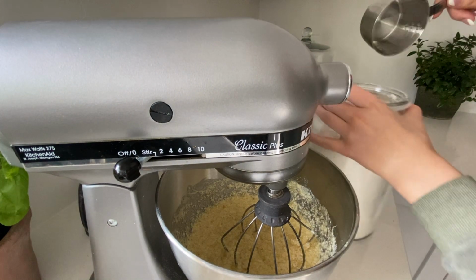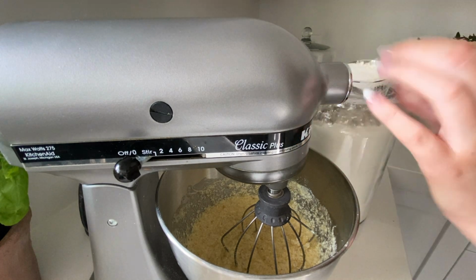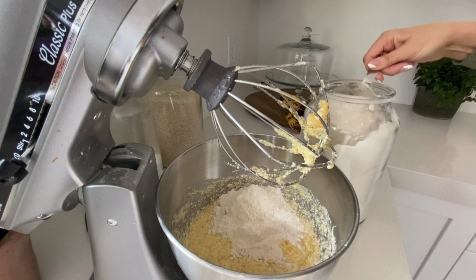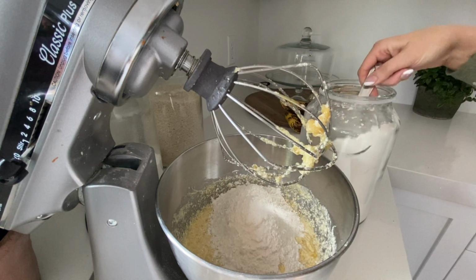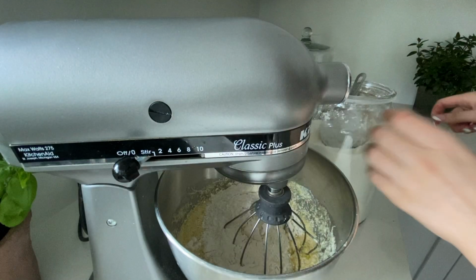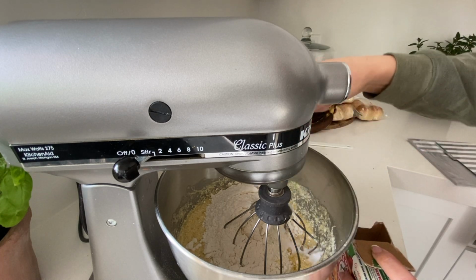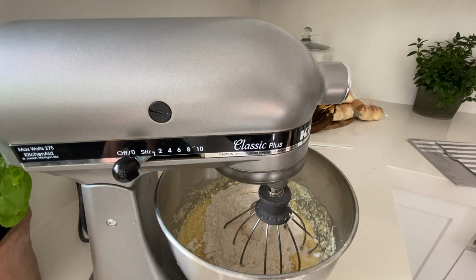All right, so now it's time to add your dry ingredients. Now, typically you can mix your dry ingredients in a separate bowl, but for this recipe, it works really well if you just kind of put it in on top. So I'm gonna go ahead and add about 1 3/4 cups, 2 cups of flour. It just kind of depends on how wet your mixture is. But for this one, it's really about 1 3/4 cups. And then we're also going to add 3/4 of baking soda. So I'm just going to pop this in right on top, and then we're going to add a 1/2 teaspoon of salt. That's all you need.